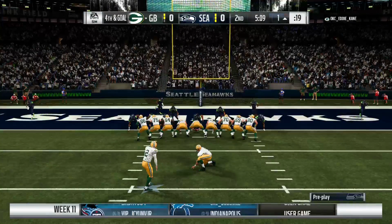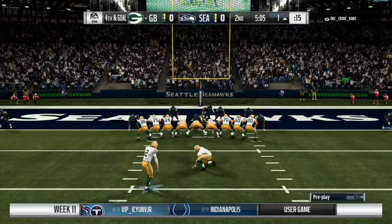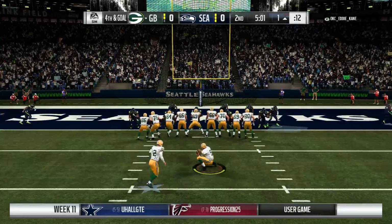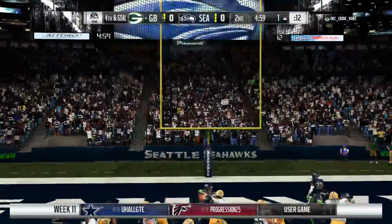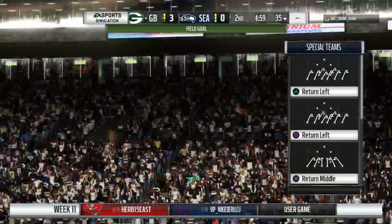So on now for the Packers, their all-time leading scorer, Mason Crosby. Less than an extra point attempt here. This is an 18-yarder. And Crosby puts it through. And the Packers are off to a 3-0 lead.